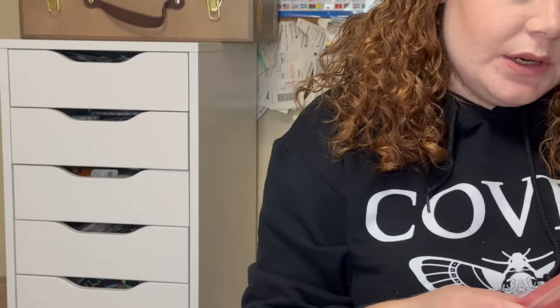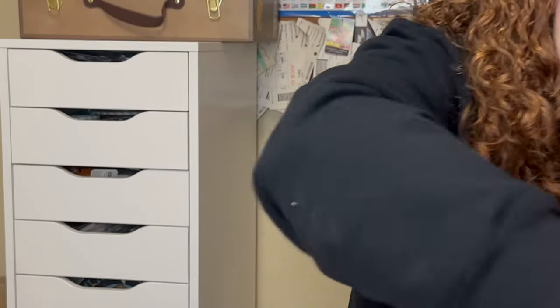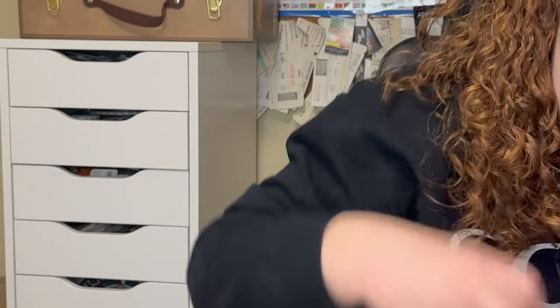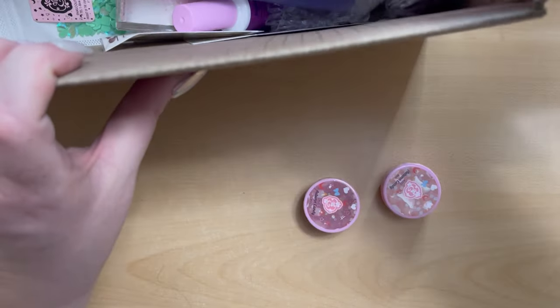Okay, and then this one here, this looks to be a sticker book. Okay, I have so many sticker books, so we're going to pop this in the giveaway. I know you're wondering, why did I buy all this stuff just to give it away? If I'm being honest, I didn't mean to buy all of these many, many boxes. So now that I have them, I would rather just spread the love than keep them, because I can't return them.